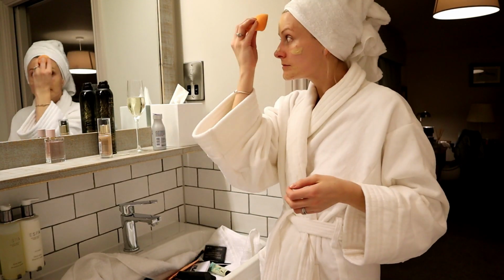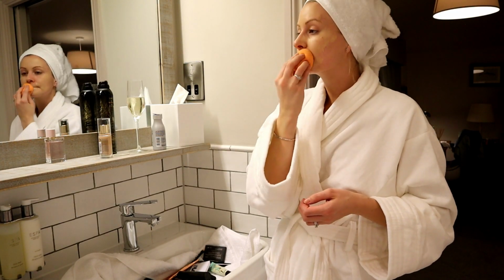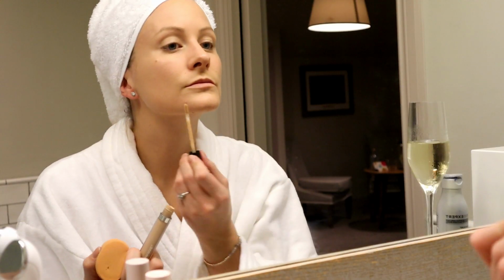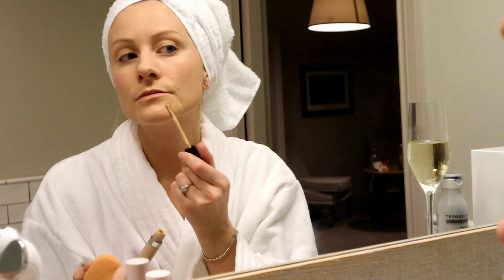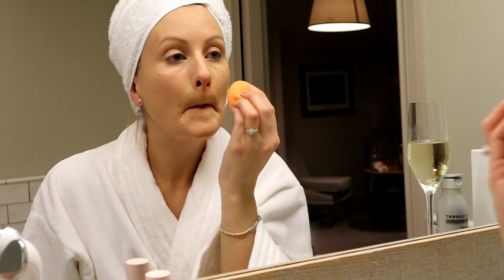I'm using my absolute favourite foundation, which is the Max Factor Facefinity. I've been using this for years and years. And then I'm going to be using my Arbonne concealer, which is the best one I've used for so many years. I'm sold on this as well.